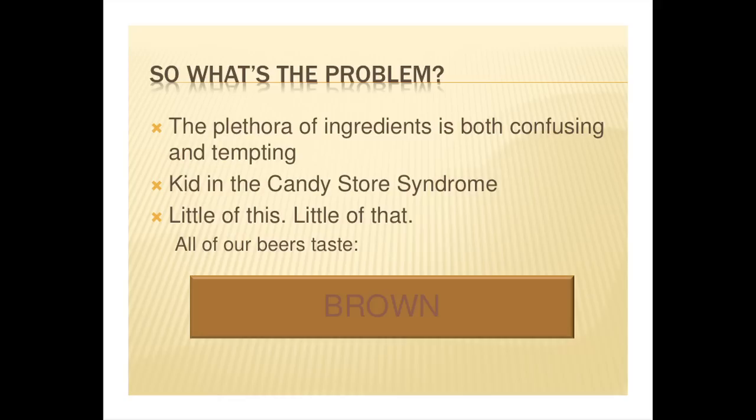So again, the plethora of ingredients is confusing and tempting. It's what I refer to as the kid in the candy store syndrome. How many times have you walked up and down the aisles of your brew shop and gone, I could use some of that in my recipe, and oh, I've never seen that before. And go, okay, a little of this, a little of that, and the next thing you know, all your beers taste brown. How many people can visualize that taste of brown in your head? Yeah. If you've made a beer like that, well, so have I.